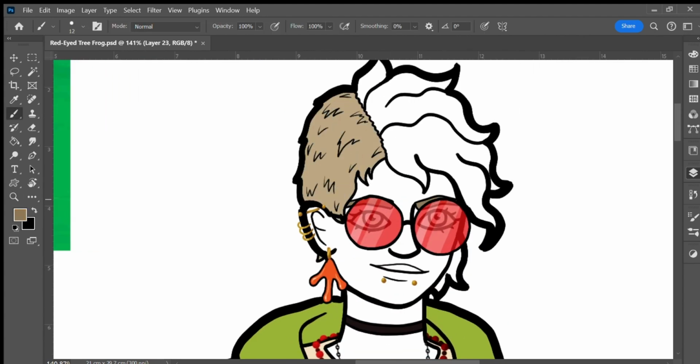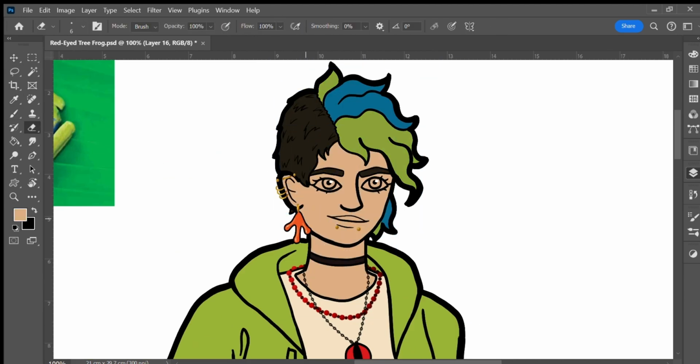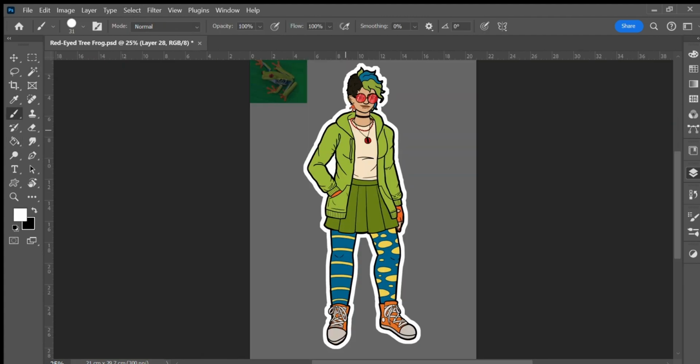This character's hair is really cool in my opinion. It's shaved on one side, short and wavy on the other. Her shaved side was originally colored blonde, a darker shade of the frog's underbelly, but I changed it to dark brown since I decided this character should be Latina, as the frog is native to Central America. The longer side of her hair is dyed with streaks of blue and green.